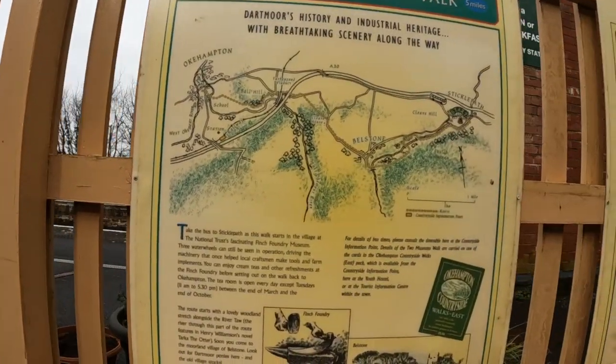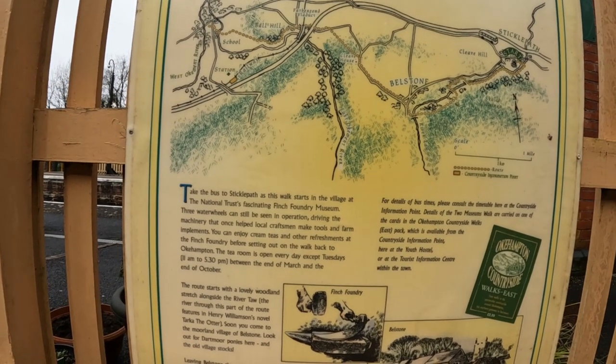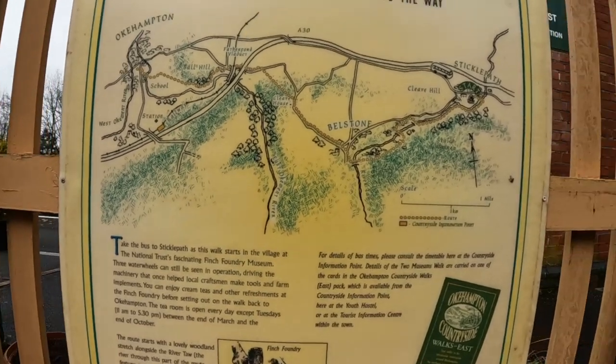There's the Finch Foundry. I've been there, I loved it. It's still a working foundry actually. Centre.